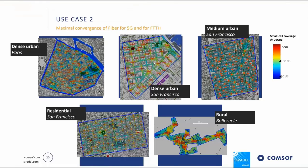Okay. So the second use case that we're going to look at is the savings that can be achieved in converged network planning. The purpose of this exercise is to compare the cost of building a standalone fiber to the home network and a standalone fiber to the 5G network with the cost of building a converged network that covers both for fiber to the home and 5G antennas.